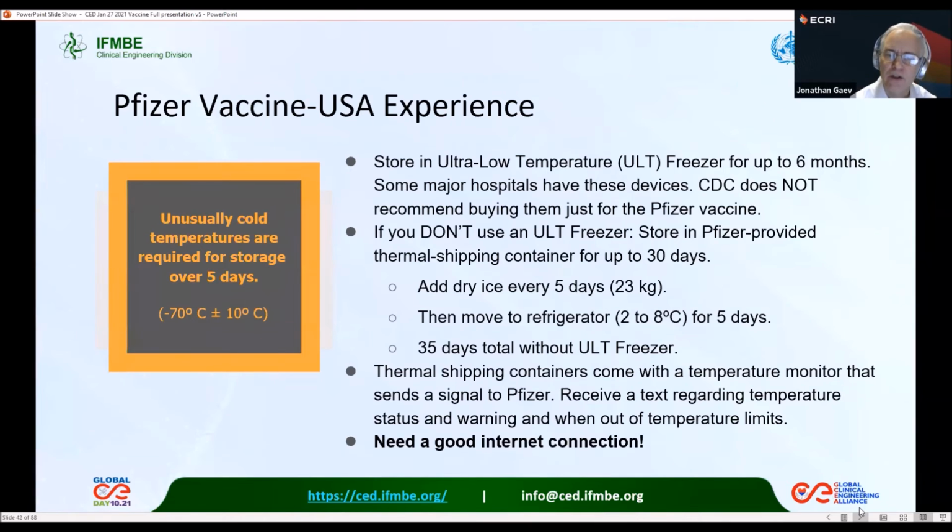Now, those thermal shipping containers do come with a temperature monitor. That temperature monitor sends a signal to Pfizer, and you can put in up to 4 email addresses. You'll receive a text regarding the temperature status, and you'll certainly receive a text regarding any out of temperature limits. So you need a good internet connection.